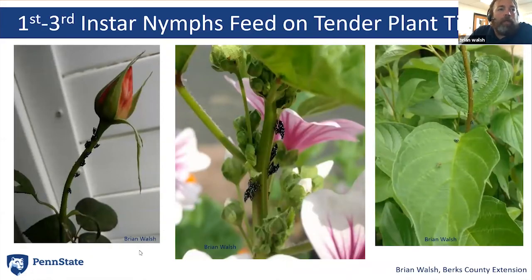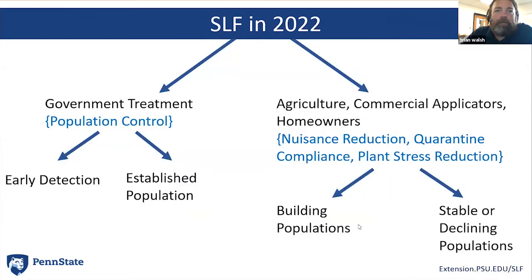Now, the first instars, second instars, third instars, they like to feed on all kinds of tender plants, anything that's lush, that's got a lot of juice flow, it's soft. They will be all over it. Roses are an absolutely great indicator. If you have roses on a property, check the roses, but they're really not fussy. They'll feed on just about anything.